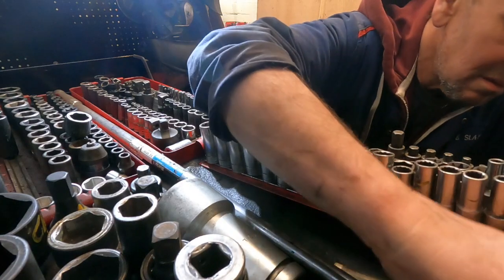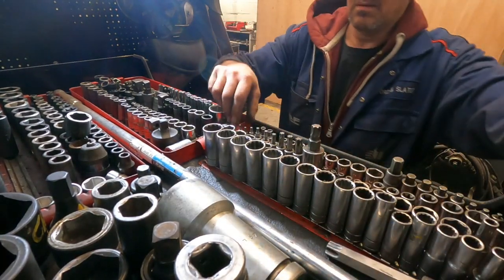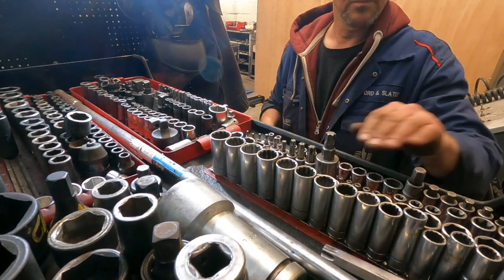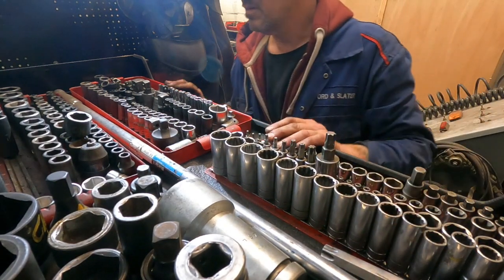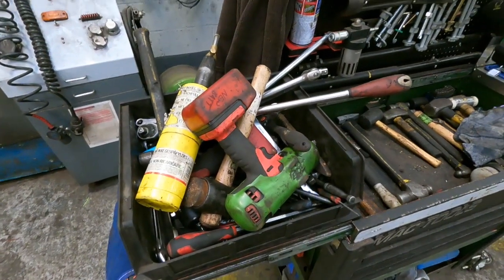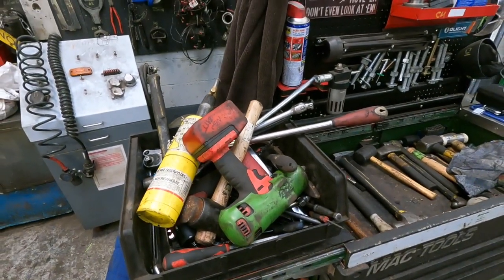Now I've done a few Land Rover gearboxes in the past, so I know roughly what I need. Each job is different. As I've said before, you really need to know what tools you need to do the job. Yeah, and so I've got a big pile of tools that I've used to strip out the gearbox to get to the clutch.